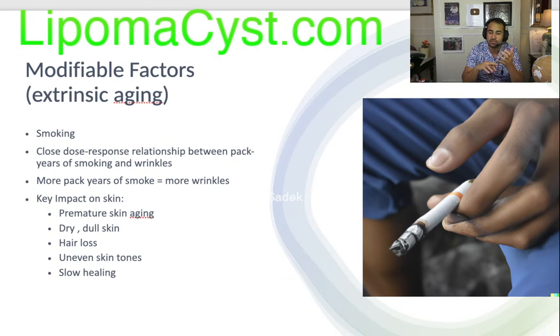Its dose response is clear. The more you smoke, the more wrinkles, the more sagging, the more leathery skin. It's all bad. So reduce your smoking just to look good, if nothing else.